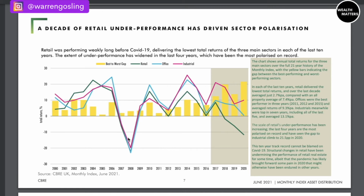So not just retail in green, but also offices and industrial. The global economy really took a hammering and then back up again over the next year. And it's been quite erratic, above zero. And by the way, we're talking about total return. So return from capital appreciation, rise in the value of the property, and also rents.